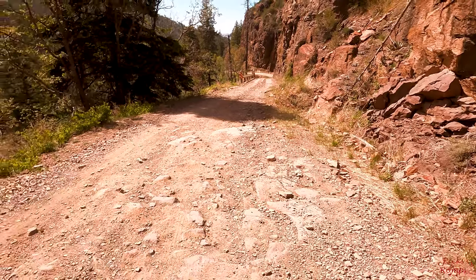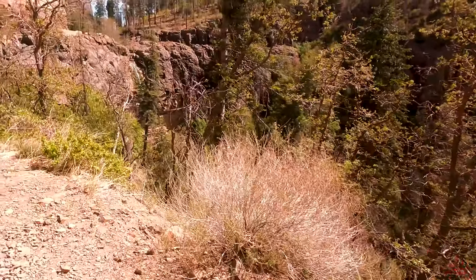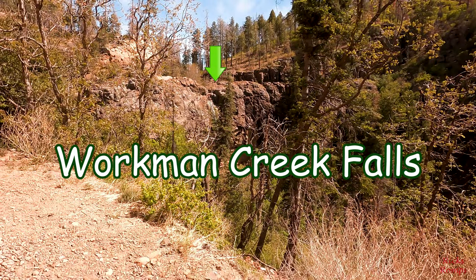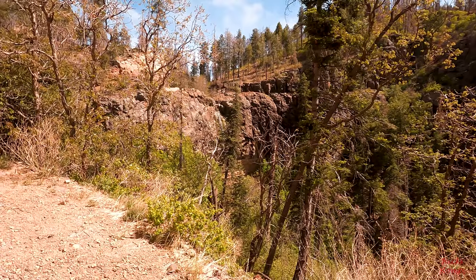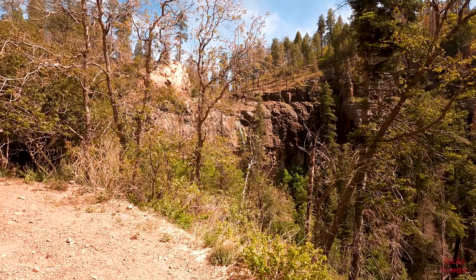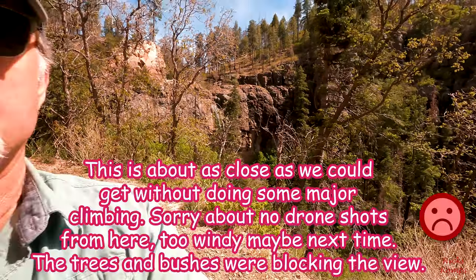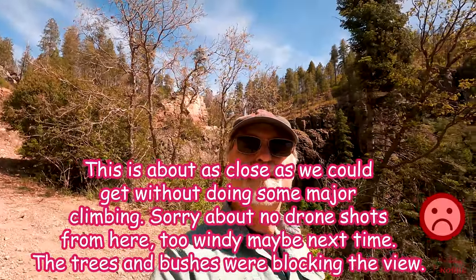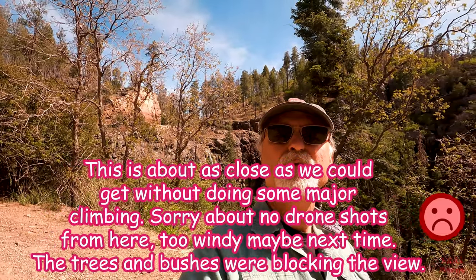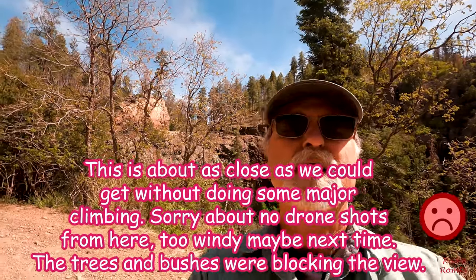Selfie here in a second after I show you Workman Creek Falls. There it is, folks. Pretty cool. Yeah. All right, so I'm going to do a selfie if I can. Hope that's in there. I can't tell. Yeah, it isn't. Well, the Instagrammers do flash the V for victory peace sign.